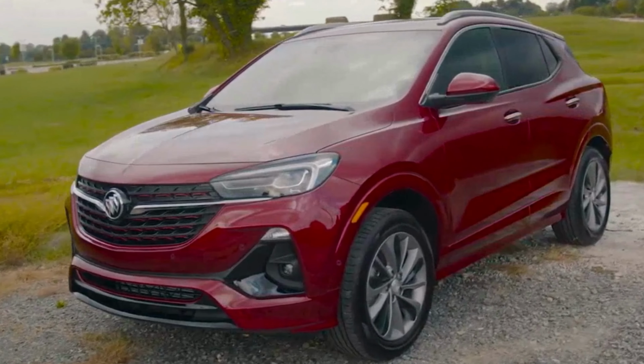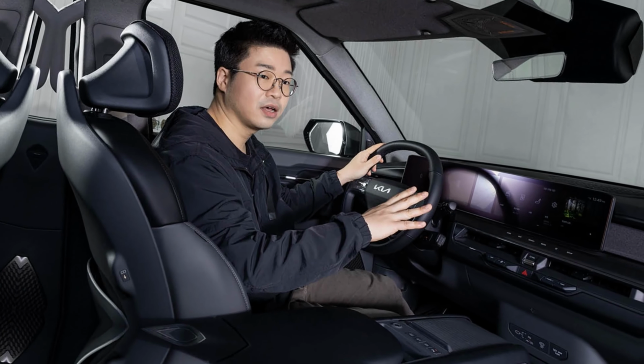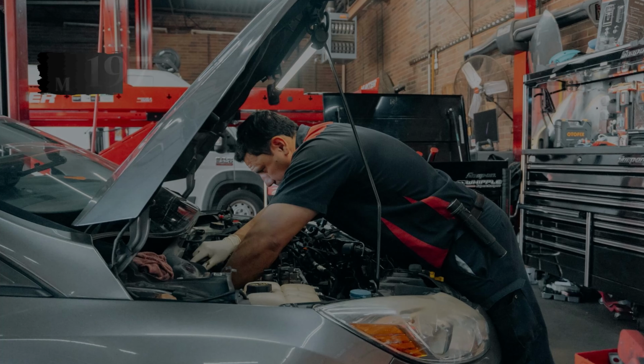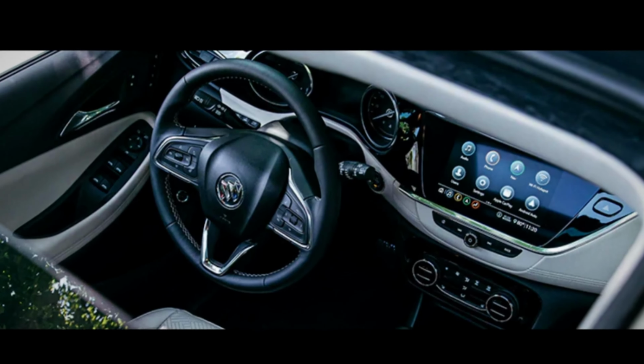The doors open wider than most compact SUVs, which matters when you have limited hip mobility. Front seats have standard lumbar support with enough adjustability to find a position that does not aggravate existing back problems. Buick as a brand averages about $608 per year in maintenance according to RepairPal, slightly under the industry average of $652. CarEdge estimates total maintenance for the Encore GX at around $2,756 over the first 5 years. That comes to roughly $550 a year for something that feels like a luxury crossover.